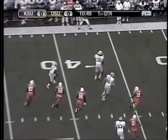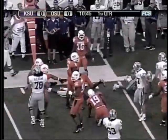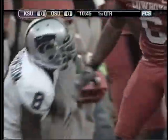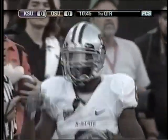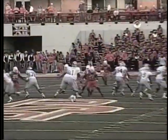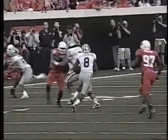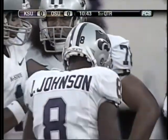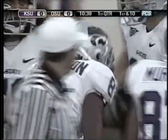Freeman takes a shotgun snap, throws a screen to the left to Johnson out of the backfield to the 35-30. 1st down and tackled at the Oklahoma State 27 by Patrick Levine, the Cowboy inside linebacker. Gain of 11. 1st down Kansas State. You can see why they like him so much. That's some pretty good footwork to get through there. Patrick Levine has to cover a lot of ground just to wrap him up and bring him down. 1st down Kansas State from the Oklahoma State 27.